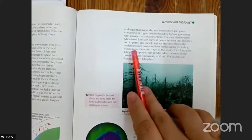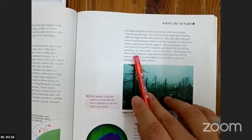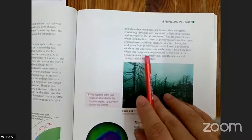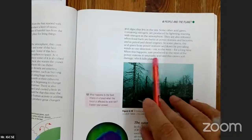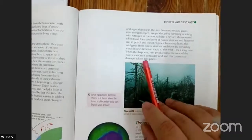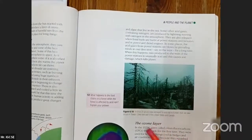In some places, the acid rain from the power station is blown by prevailing wind in one direction, say to the west, for a long time. When this happens, rain produced to the west of the power station is unusually acid, and this causes soil damage, which kills the plants. A forest of spruce trees damaged by the acid rain in Europe. Acid rain also occurs in Taiwan, China, and parts of the United States and Canada.